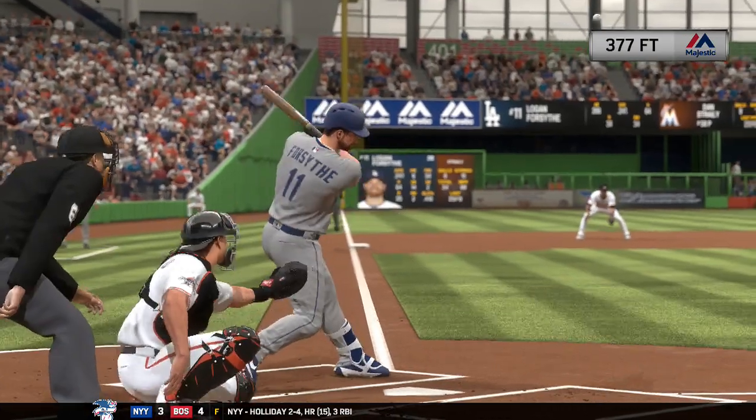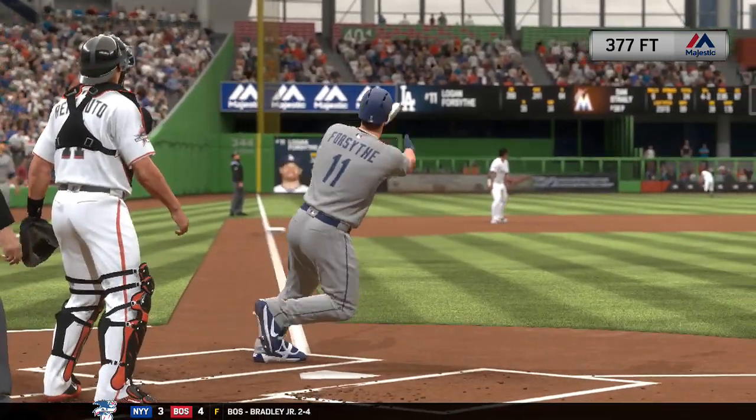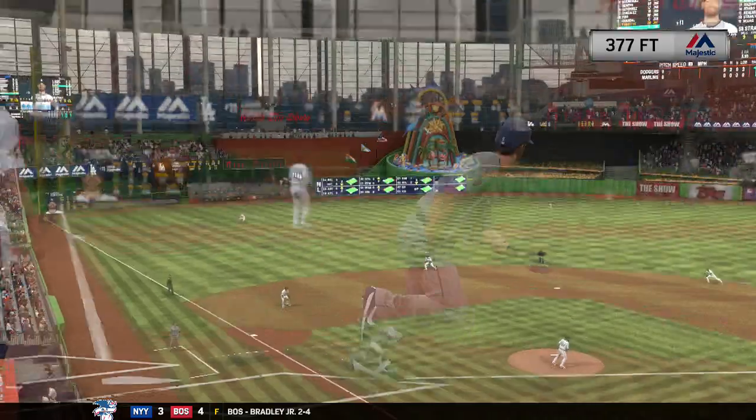You think it's easy to be a pitcher at this level? Well, when the number 8 hitter takes you deep, you know there's no such thing as an easy out.